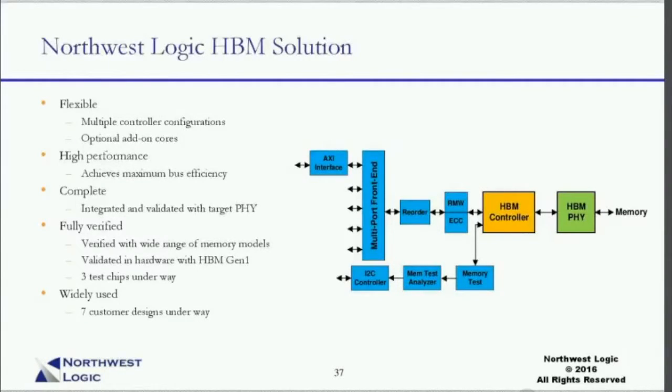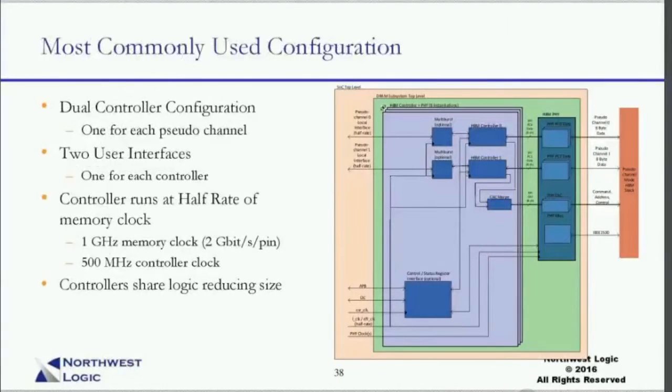What I'm going to do now is talk in a little bit more detail about some of those items. Okay, so I mentioned we have a very configurable controller. The most common configuration being used is the one that I'm showing here. In this configuration, for each channel, we have 2 controllers. This is called the dual controller configuration. There's basically one controller for each pseudo channel.